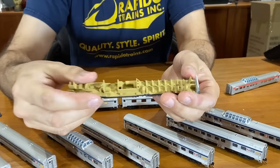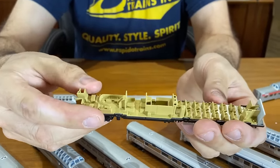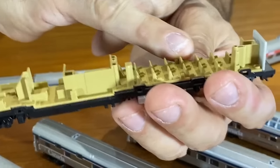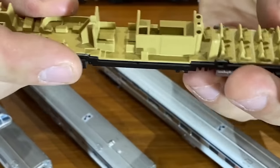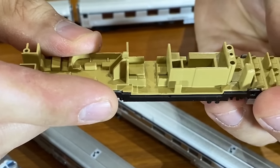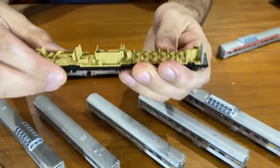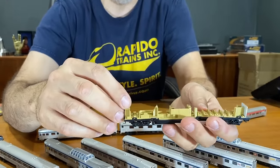This goes in, excuse the wibble. When it's installed in the shell, it straightens up; the shell straightens the underbody. This is the original configuration, so you've got the coach seating in the front with the lounge in the back. So you see you've got the vestibule at the front there. The Skylines are now operated with the vestibule to the rear, but they used to be operated vestibule to the front.